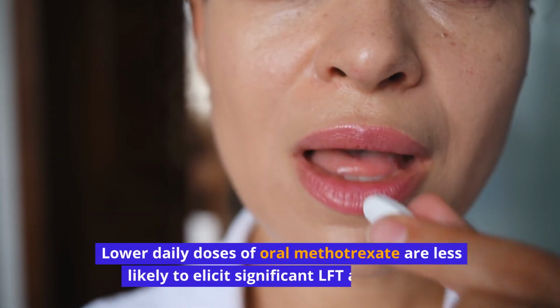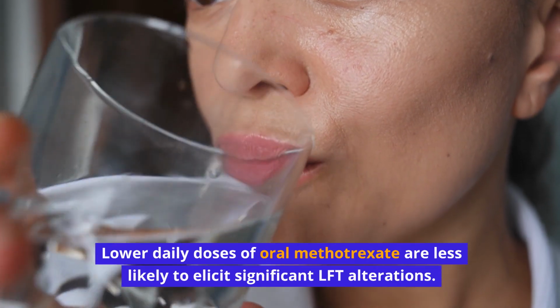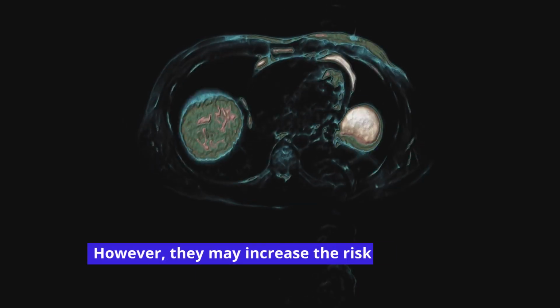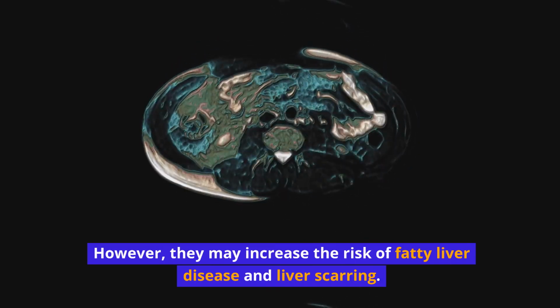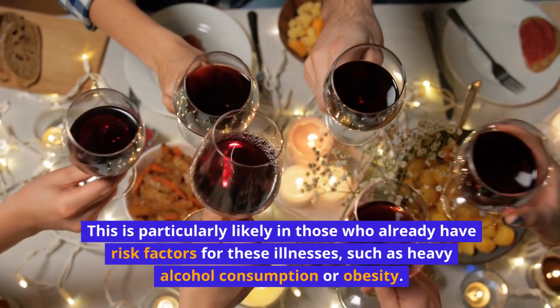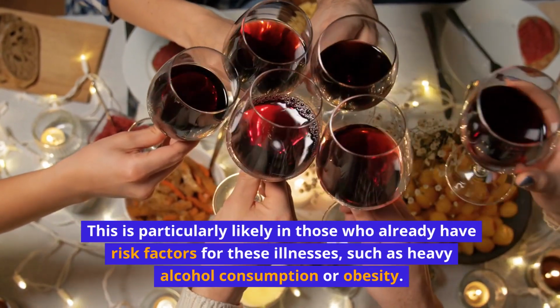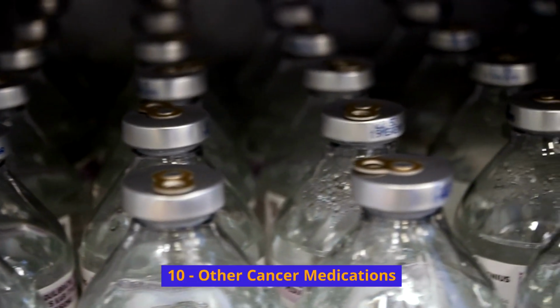Lower daily doses of oral methotrexate are less likely to elicit significant LFT alterations. However, they may increase the risk of fatty liver disease and liver scarring. This is particularly likely in those who already have risk factors for these illnesses, such as heavy alcohol consumption or obesity. 10. Other cancer medications.